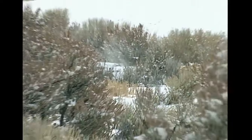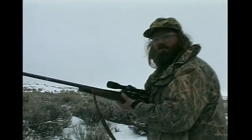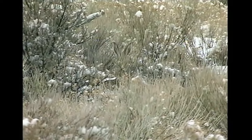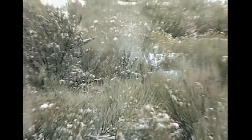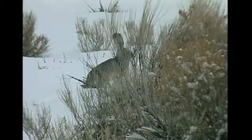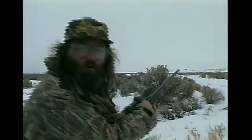Nice shot, Tim. The old Winchester does it again. And again and again and again. Three for three this morning. Three shots, three dead bunnies. Four for four, baby. Four for four.